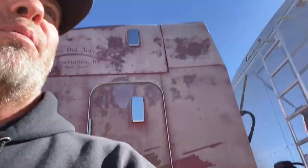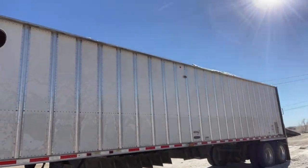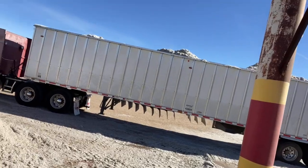I shake it around, we'll probably get pretty close in there. Piled up on top. See those mounds up there? Might shake it down, but we should be all right. We'll see what we got.